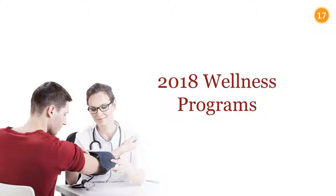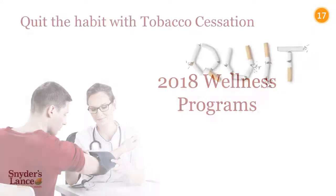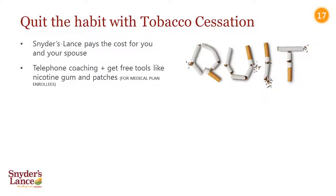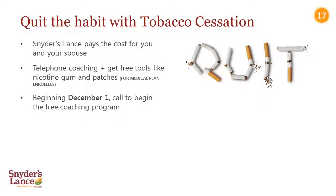After you enroll, also look for information on the 2018 wellness programs offered to help you get healthier and feel your best. If you or your spouse use tobacco products, you're eligible for a free program to help you quit. You'll get telephonic coaching sessions and help obtaining free tools like nicotine gum and patches. Medical plan participants subject to a tobacco surcharge can call beginning December 1st and enroll in the program for the purposes of stopping the surcharge.